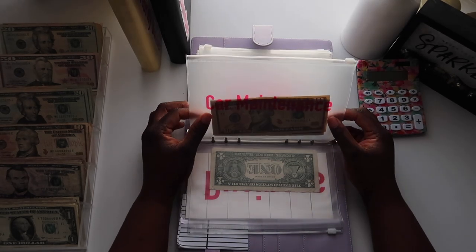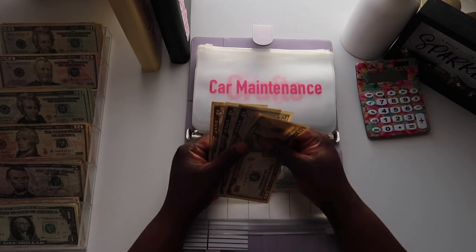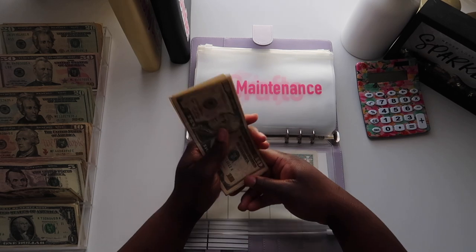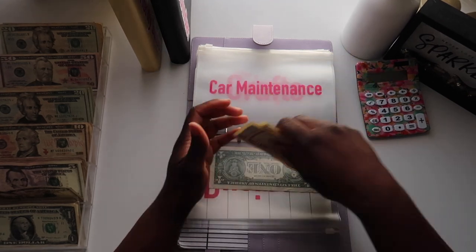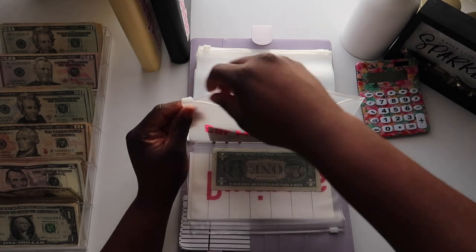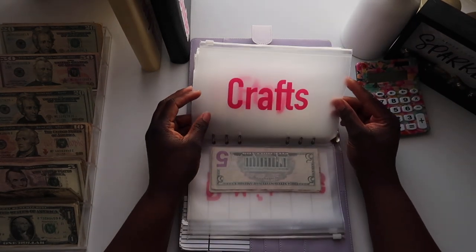Car maintenance. Woo, I need to get my car washed. Speaking of car maintenance, I was just talking to myself. I was like, girl, you need to get your car washed. You need to do something. I don't know, but something's got to give. So car maintenance now has $10, $15, $20, $25, $30. A car wash is a lot, but I really do need it because birds decided to do the do on my car, and I don't like that.